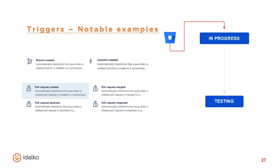Here are a few examples of triggers that are included whenever you connect your Jira to a DVCS. So we have a branch created and commit created. That's where you would use the trigger from the to-do to in progress status, for example, because as the user creates a branch, his issue will transition.